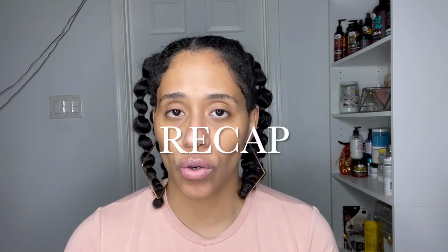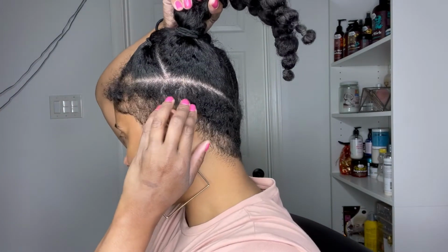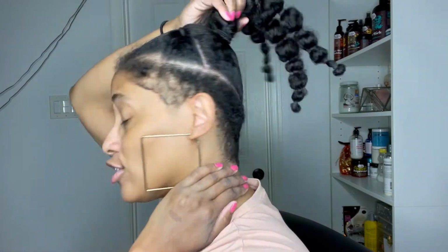You want to make sure, again, that you want this cut. You want to make sure that you keep up with it. You want to make sure that you keep it constantly trimmed and lined up. The great thing about having an undercut is the fact that you can do so many different designs. So as you can see at this point, the second line that I had is growing out.